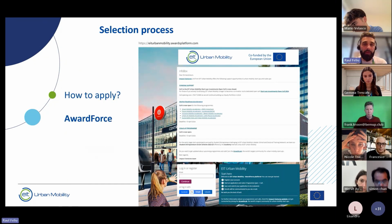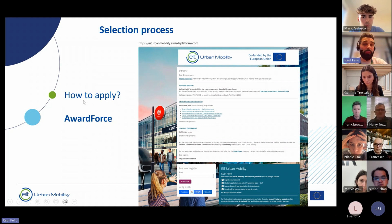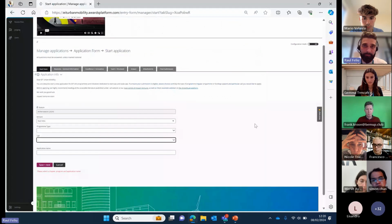Okay. And how to apply? How to apply to the market readiness accelerators? That would be more on the application process more than the selection, but still, it's relevant for you to know. If you want to apply, you have to go to a workforce. My colleagues will post the link to the platform here in the chat. And this is the main page that you will see. I'm just going to jump to a workforce to show you how it looks like.